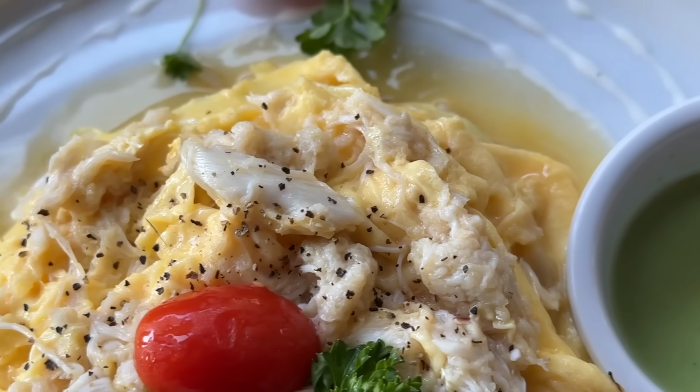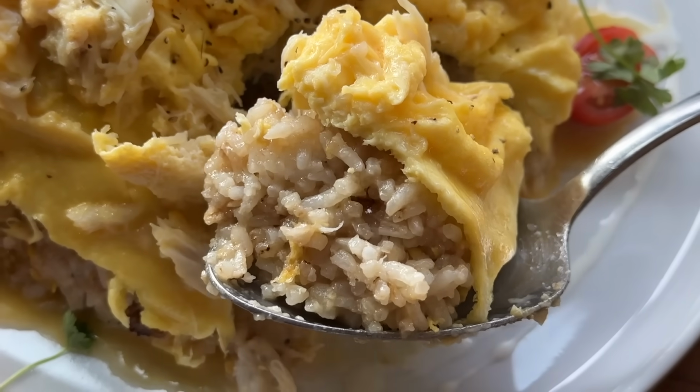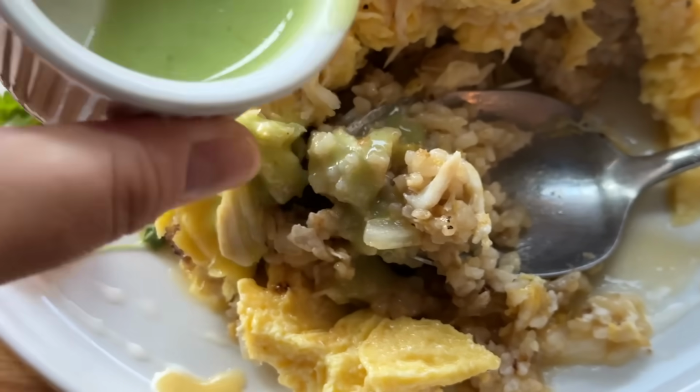I really like the texture of the egg. It's nice and fluffy, a little bit runny, and the chunks of fresh crab, super, super nice. I think personally, I would prefer if the rice was a little bit more dry. This is a little too wet for my liking because I prefer my fried rice a little on the drier side. It also comes with a little bit of this green sauce, so I'm gonna try it with that.